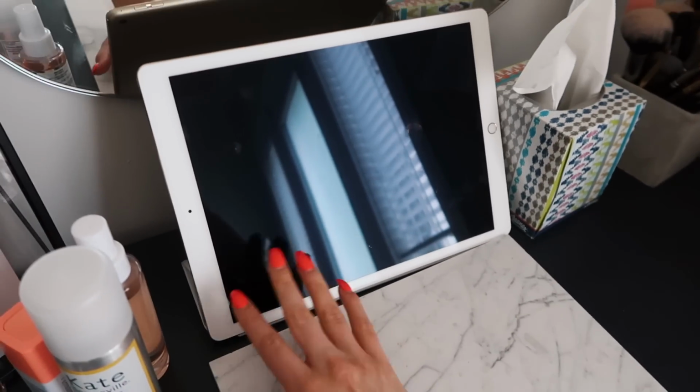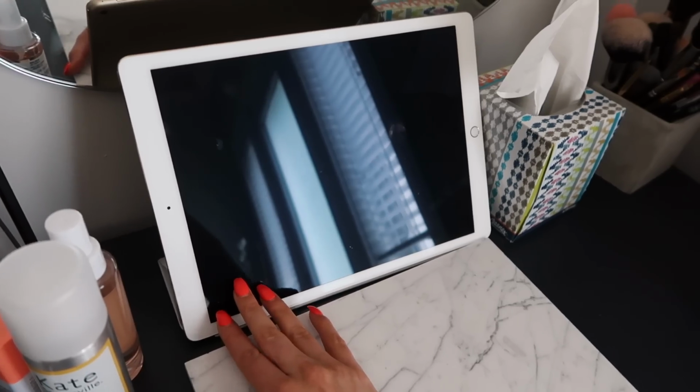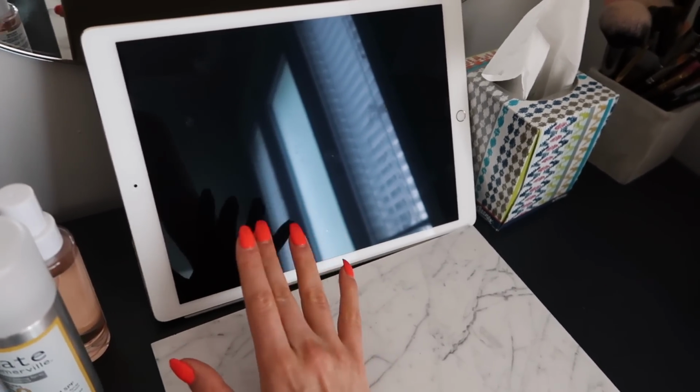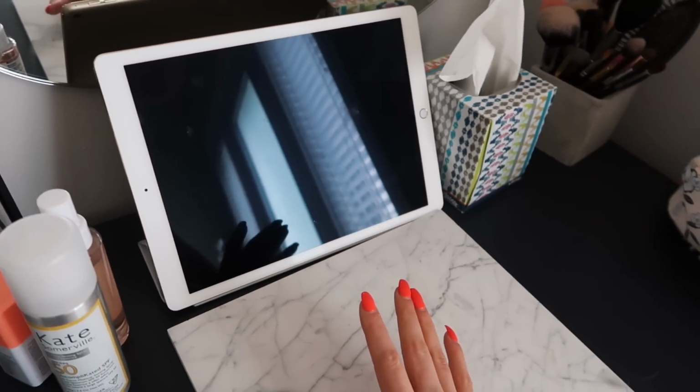I also always keep my iPad on my desk because whenever I'm doing my makeup, I always either have to have a YouTube video or a Netflix show going. I can never do my makeup in complete silence, so this is always here and just ready to go for me to watch something as I'm getting ready.